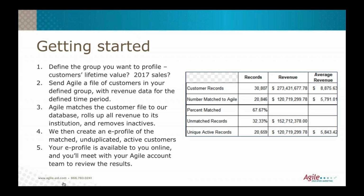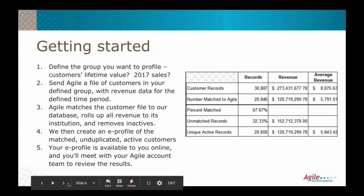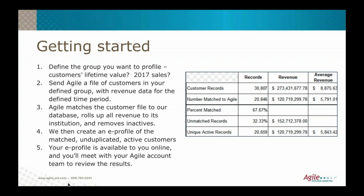So first, you need to define the group that you want to profile. Maybe it's going to be lifetime customers and their total sales. Maybe it's going to be more specific, like last year's sales of a specific product line. Whatever the definition is of the group you want to profile, you would send us a file of customers in that defined group with revenue data for that defined time period and definition.